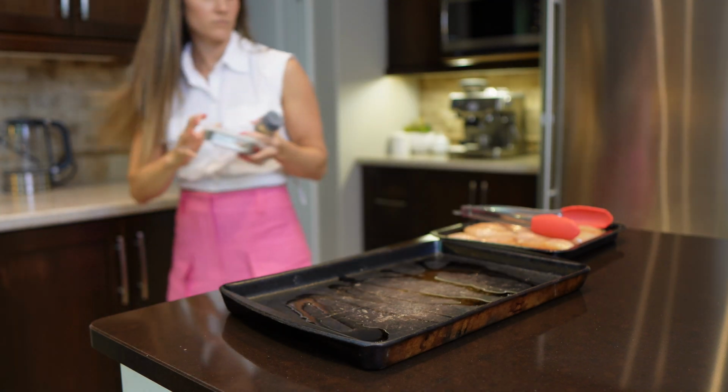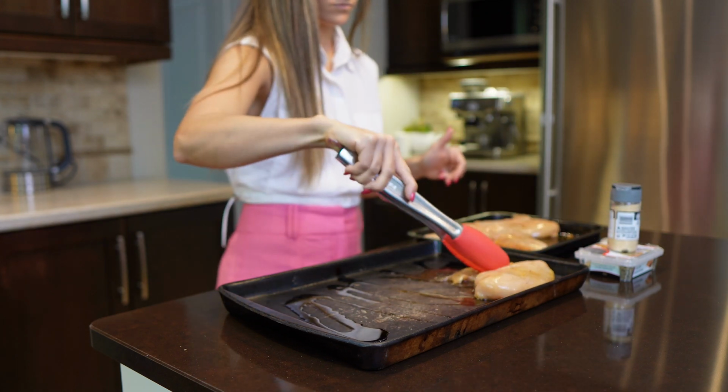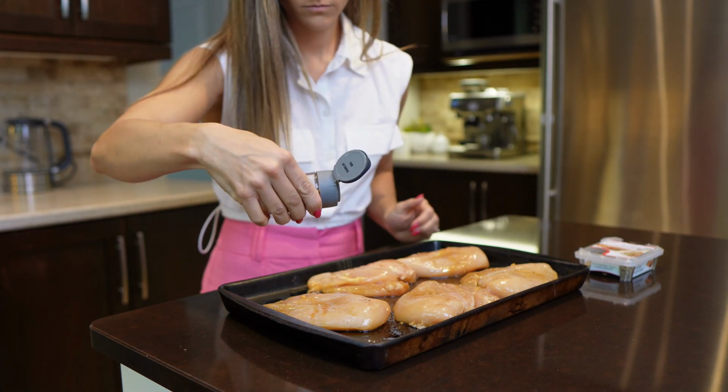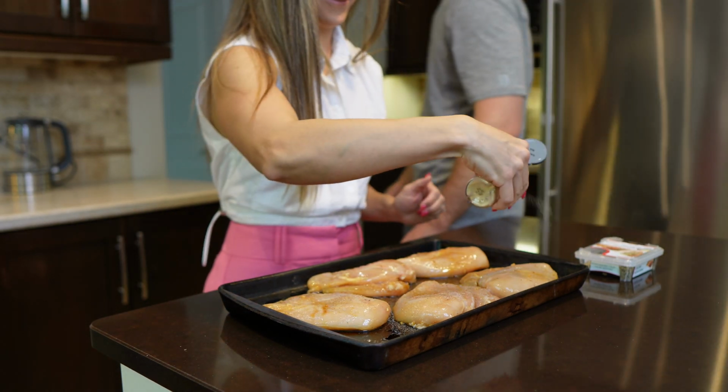So I'm just gonna start cooking my chicken. It's been sitting in that marinade, and now I'm just gonna put it onto a baking sheet with a little bit of olive oil. And I'm also gonna add a sprinkle of garlic powder and some Italian seasoning mix.